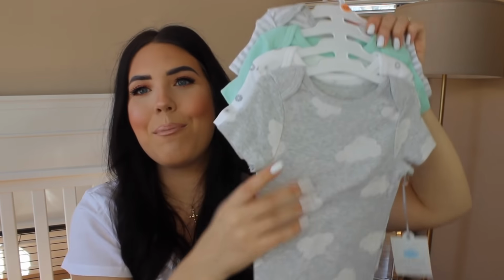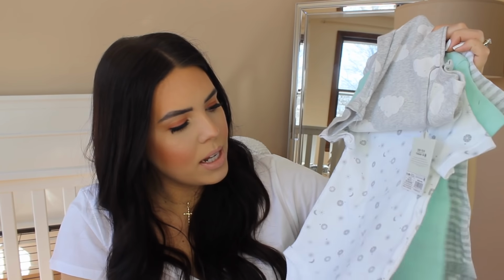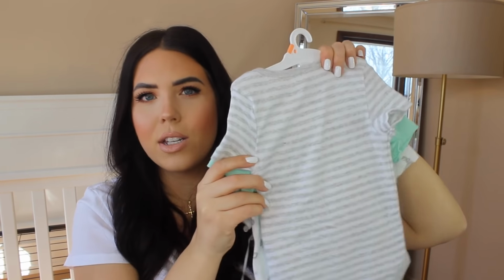I also have some 6 to 9 month onesies that kind of go with the theme, more clouds. These I think you can get at Walmart. This was also an early gift. There's this one as well that has moon and stars. There's this kind of green one, so that could go for boy or girl. And then there's another gray and white stripe.